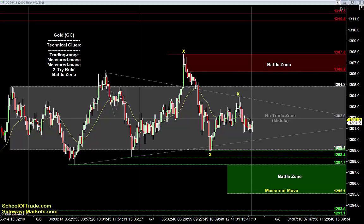The one thing we've seen lately on gold is this market is whippy. It is extremely whippy right now. Strong move up, one try, two try, failure back down. Strong move down, one try, two try, failure back up. Strong move up, pull back to the moving average, failure back down. We're seeing very strong moves that are literally turning on a dime.